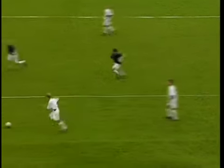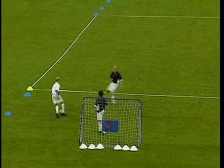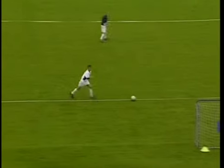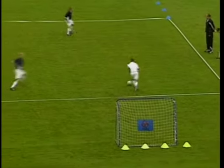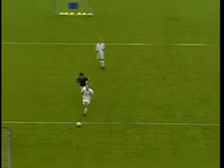Which of the 2 goals is the best one to attack? What can the attackers do to create a numeric advantage? When is it better to dribble, and when is it better to pass? What should I do when an opponent wins the ball? What should I do when I have scored a goal?